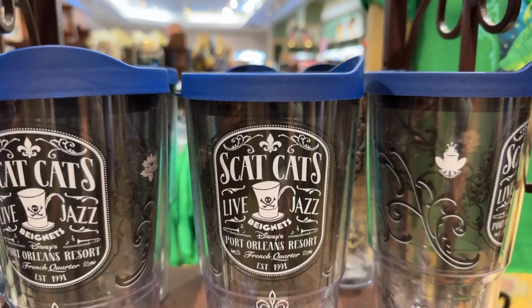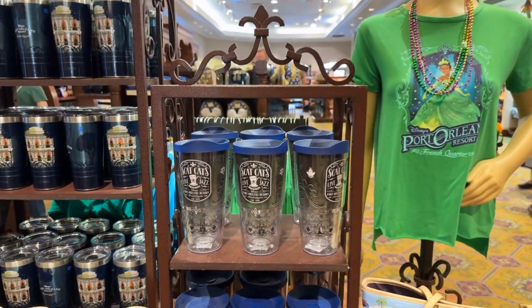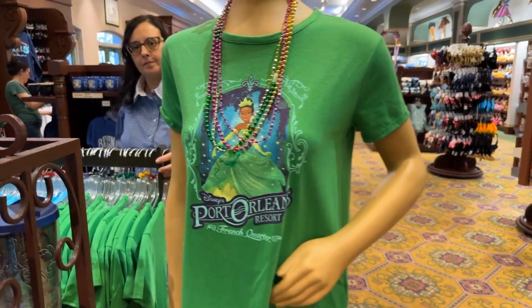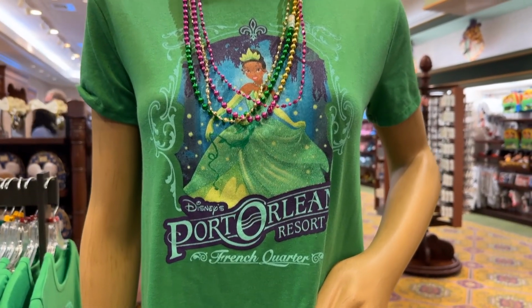Scat Cat Club. We'll show you that in a second here. It is in this resort. It's a jazz club. The Tiana Disney Port Orleans Resort.